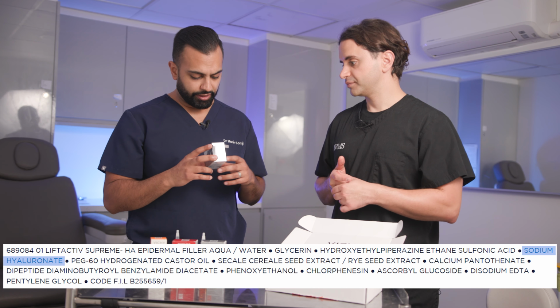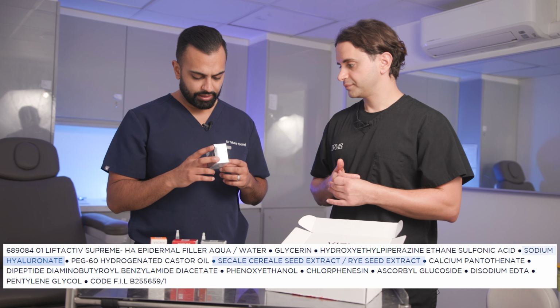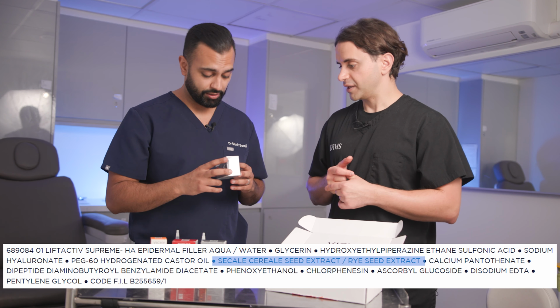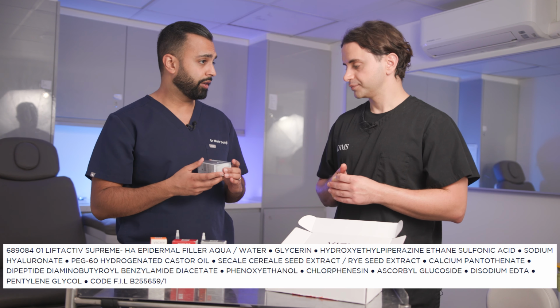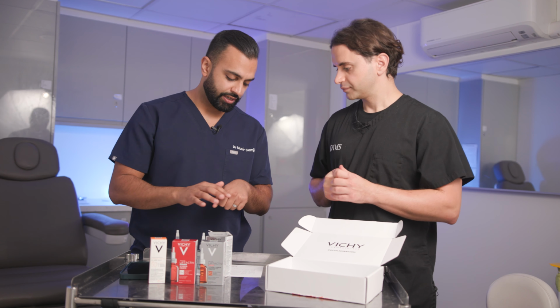They've got sodium hyaluronate, which is obviously that deeper moisture that you talked about. Yeah. There's a cereal seed extract and rye seed extract, which is probably going to give it a bit more skin food, as it were. So, but apart from that, there's nothing really else there. So it's quite a simple formulation. I think the hyaluronic acid's at a higher concentration, but look, if we just put it on the skin, it's actually a little bit dry.